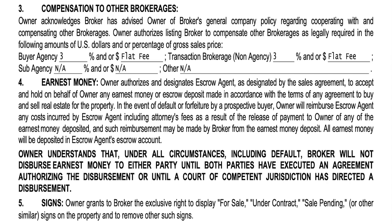Owner grants to broker the exclusive right to display for sale, under contract, sale pending, or other similar signs on the property and to remove other such signs. They're giving us permission to do so right then and there. Point that out. If your seller says they don't want any signs at all, you may need to have them remove that or get their attorney to remove that by scratching that out. But they're providing us permission right up front. Other than that, there's not a whole lot to that section. We're going to go on to section 6.